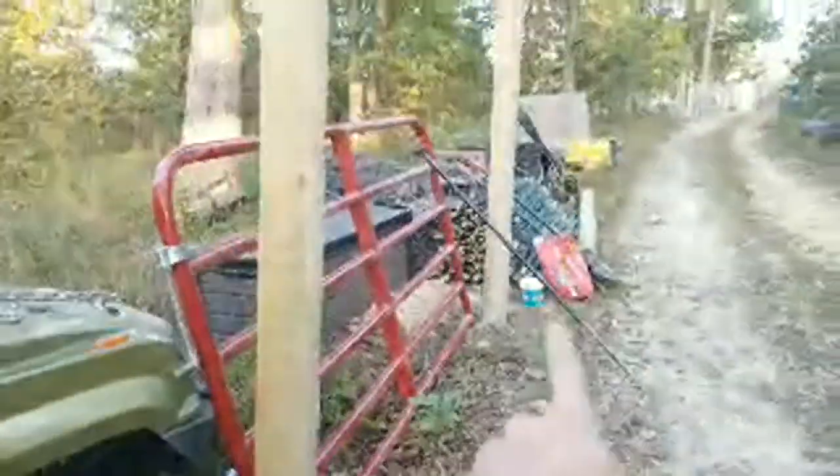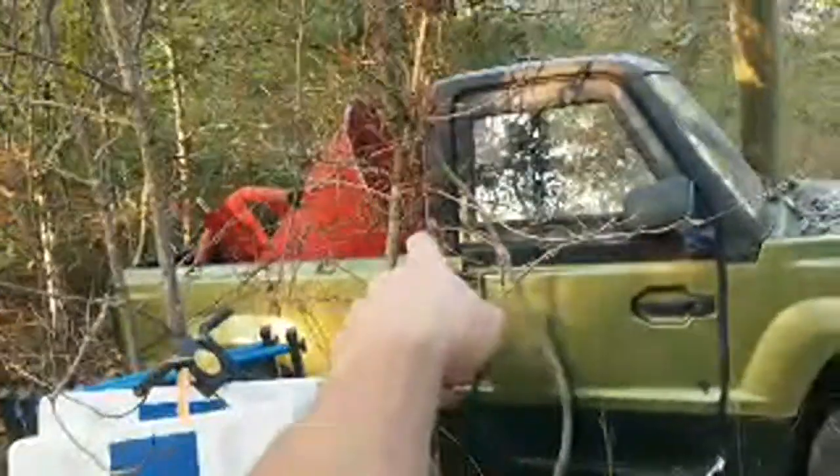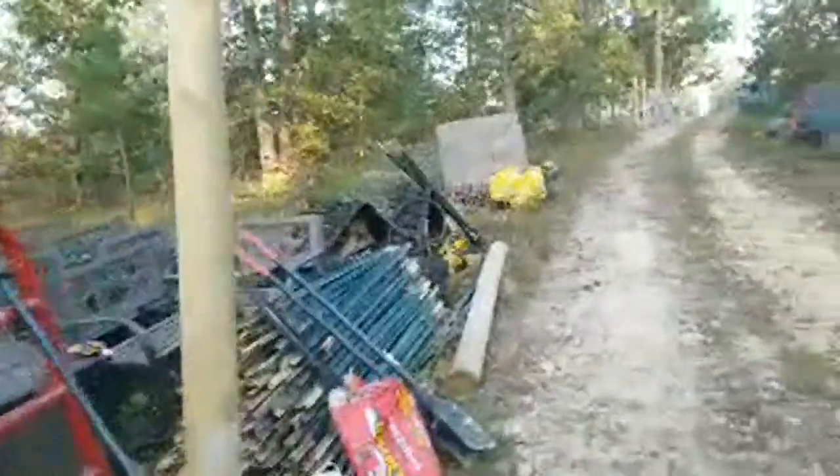I actually just leave the tractor here. I'll move it when I'm done filming. But I went ahead and concreted these two poles in. I'm going to have the gate here. This is going to be the next pen. I've got to put another pole here, another where the truck is, so I've got to get the truck out of here. I've got to get all this stuff cleared.